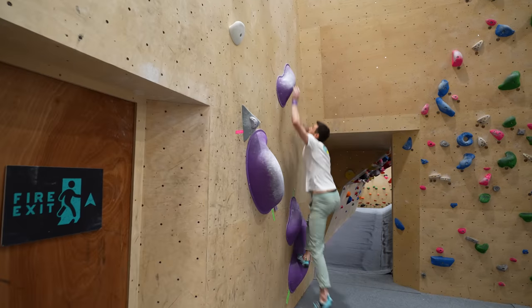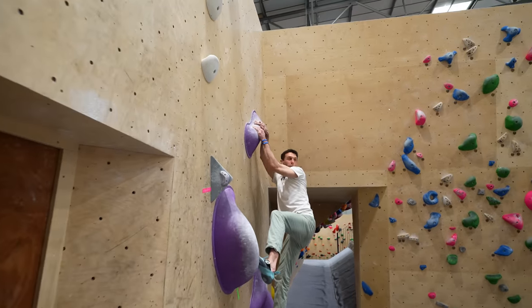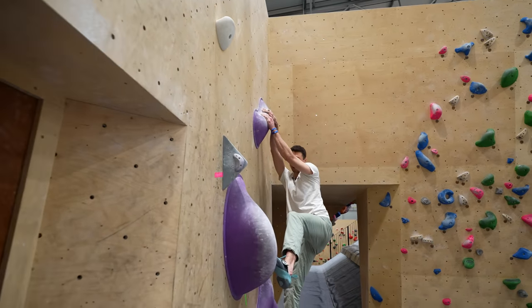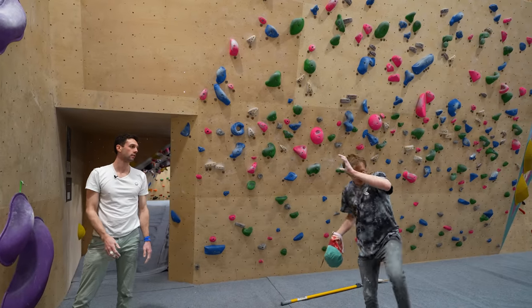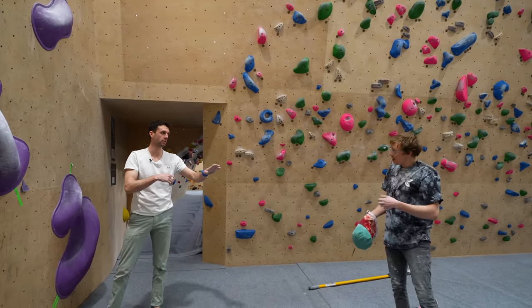Go on. Yeah. That's not really what you wanted, but, oh, I thought that was lovely. Anyway, now the aim is if we can go even further that way, we might be able to have enough momentum not just to get the foot there, and then to use it. Yeah, exactly.